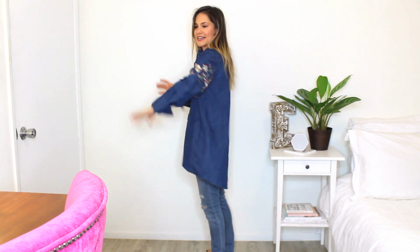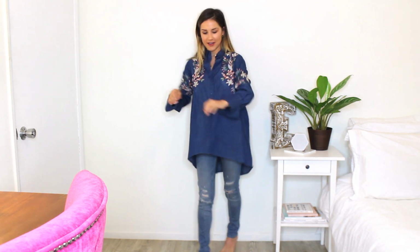I feel like it's just very oversized with the print on the shoulders, and the sleeves, everything just looks super oversized. I just threw it on with some jeans to give a look of how I would style it, but yeah, I'm not a fan of this. Probably gonna be a no.